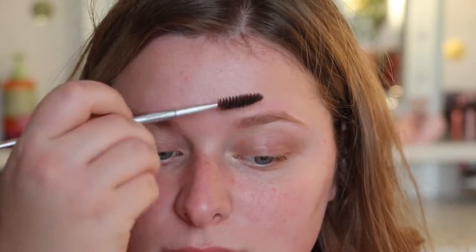So here we've got the eyebrows, we're brushing them out, and then I'm using, what is that? I think I just used my Morphe Jaclyn Hill palette. I sound like a broken record at this point, but it's just the best.